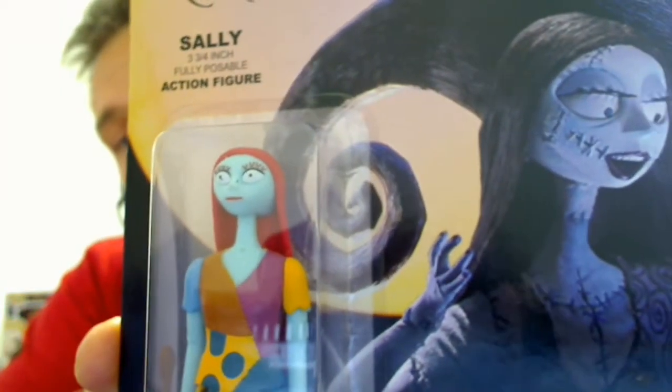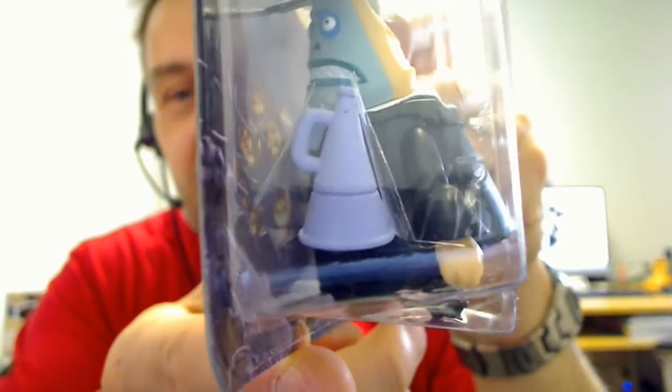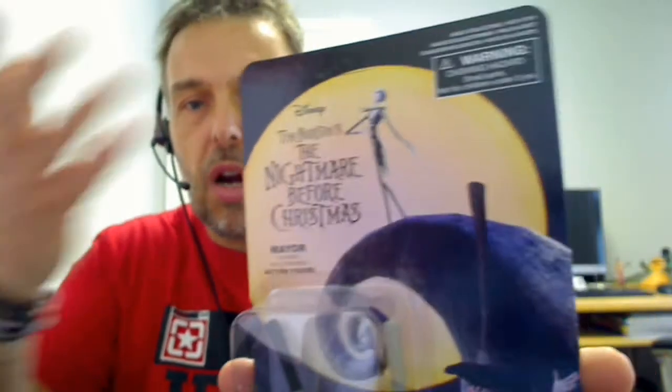There we go. There's Sally. She's looking good too. Again, very accurate to the character. Just looks so much better than the other ReAction figures. Great job by Funko. Really, really well done. And the final one we've got here, one of my favorites, is the Mayor. He just looks great. Completely unique. Very different. All the details there, his badge, the little spider that he's got on his chest, that's just superb. And if you remember the movie, he's got his crazy face at the back, there you go. So a nice ghoulish face and his little loudspeaker there. But it just shows you, from the basic figures that Funko have done before onto these new, much more articulated, much more detailed ones that look the part from The Nightmare Before Christmas, it's pretty darn good. So there you go, beautiful looking cards, they just look great.